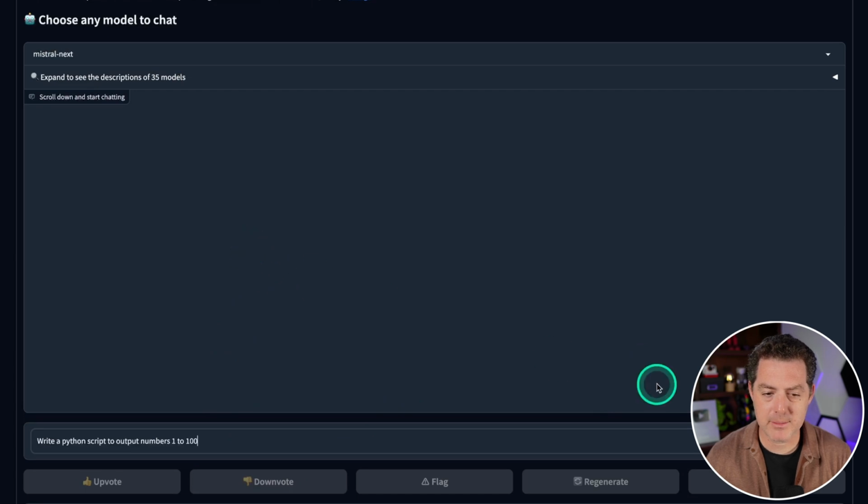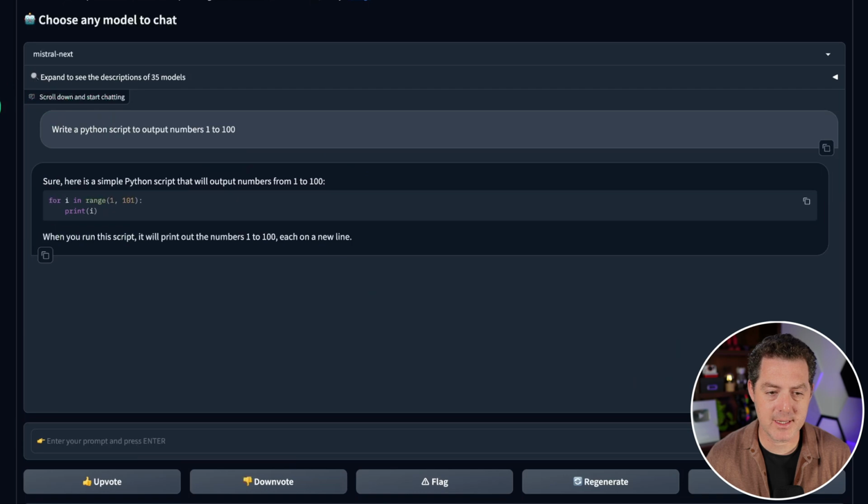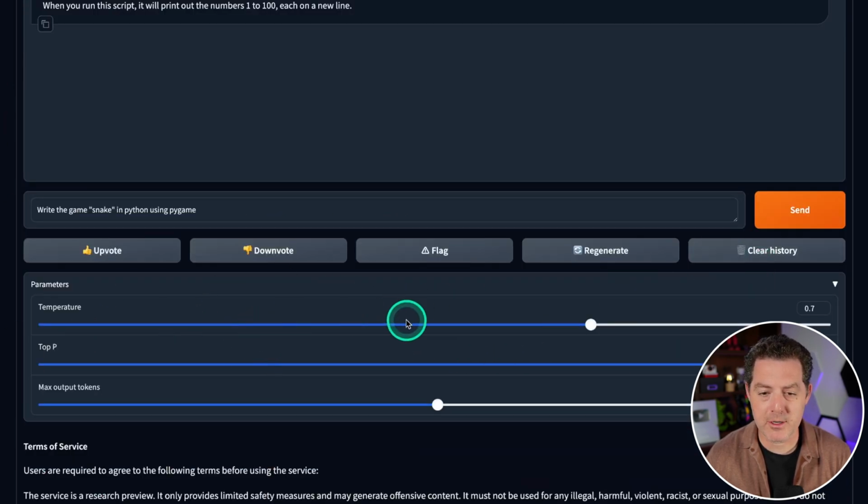First, write a Python script to output numbers 1 to 100. Every single model gets this right, so I'm assuming it's going to get this right. Great. Okay, that's a pass. So one thing that I'm going to change in the parameters is I'm actually going to drop down the temperature to 0.3. And I'm going to do the max output tokens at the maximum of 2000.